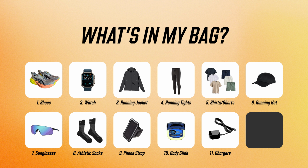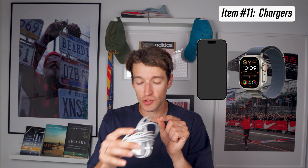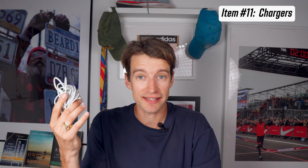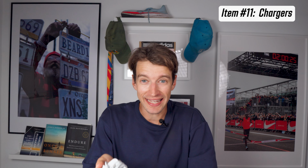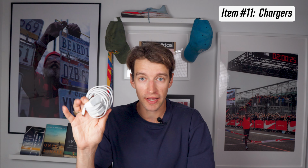Number 11, almost forgot, chargers. Almost goes without saying. I have this nifty little block that has a port for an iPhone charger and an Apple Watch charger, so it comes as one unit. That's really nice, takes up almost no space. Bring a charger because one of the best parts of traveling and running is to try to get new Strava segments, and you're not getting new Strava segments if your watch dies halfway through your trip. So do not forget charger.